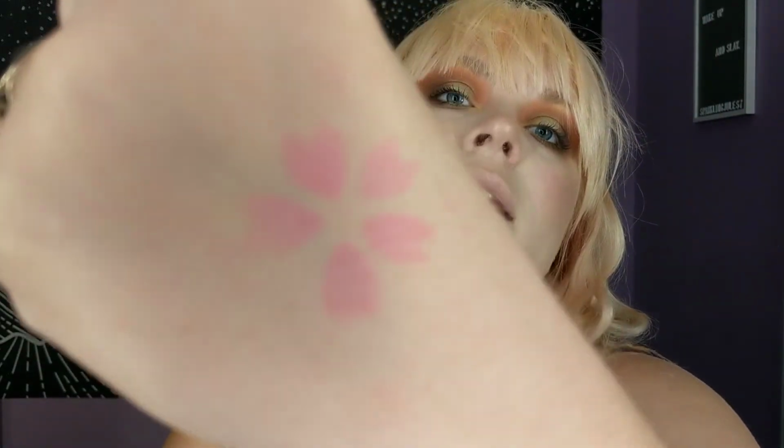I would just say if you have these stencils, what I would do is take some eyeliners and outline that, and then add swirls and kind of make it your own. Just use this as like a template. I don't think I'd want just this flower on my face.